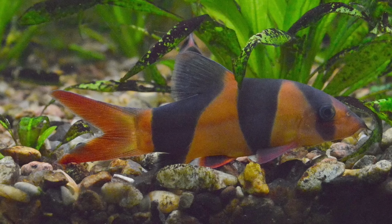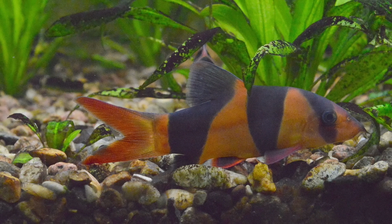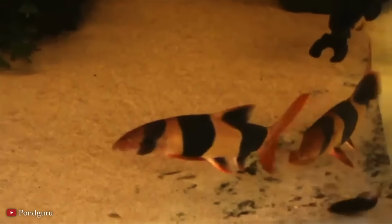They are omnivorous with a diet that includes a variety of food. In the wild, they feed on insects, worms, crustaceans, and plant material, and in captivity, they do well on a diet of high-quality flake or pellet food. These fish are known for their unique behavior of lying on their sides or even upside down, which can be alarming to new owners who might mistake this for illness or death.